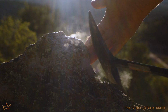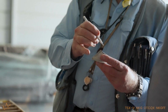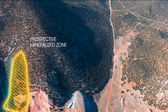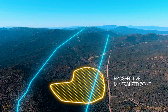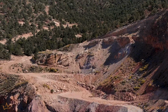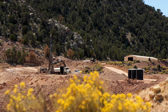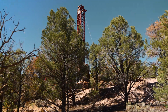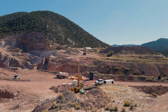From field reconnaissance, field mapping, chip sampling, we have strong evidence that this mineralization continues. We do need to get roads in and essentially drill an untested target that has no drill data. So it's a blue sky to the south, and it's a really important target for us this year. We have an ambitious program to really try to expand in every direction. Our goal for the 2022 program is to bolster our existing resource.